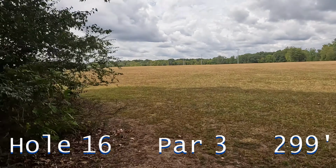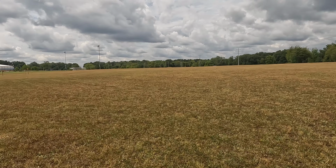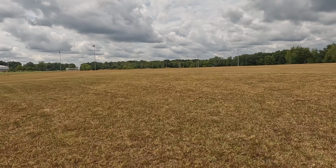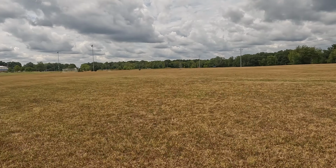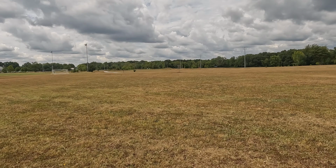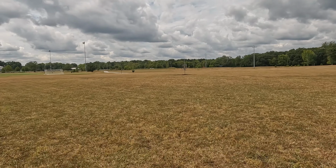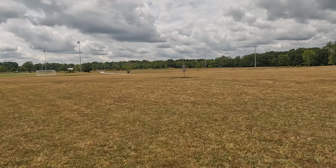Hole 16 is a 299-foot par 3. It's 40 feet to get out of the tree line, and then it's just wide open the rest of the way. So you shouldn't have any issues getting to the basket. But once you finish hole 16, hole 17 is going to be to your left.